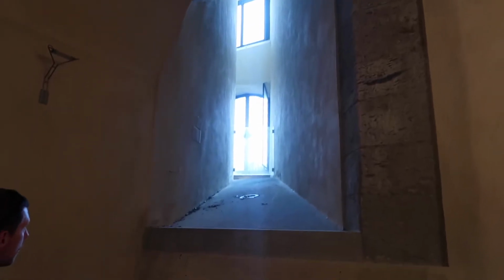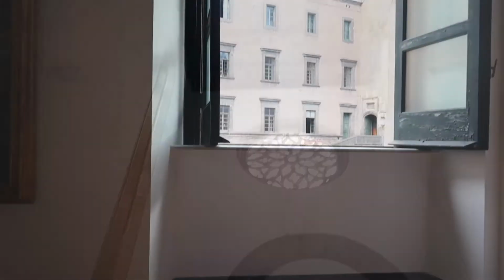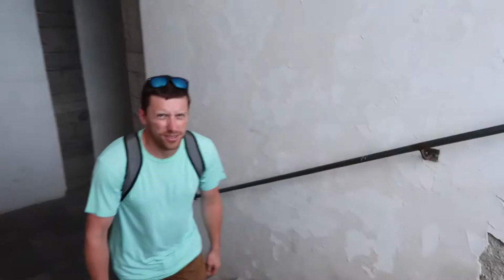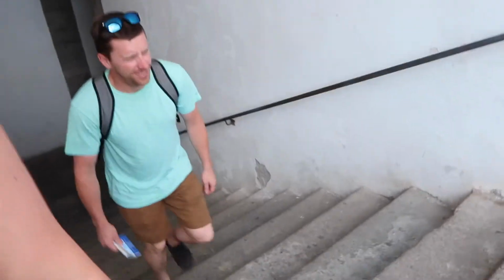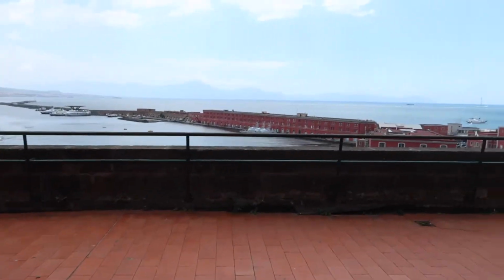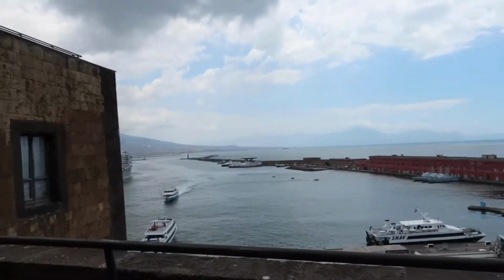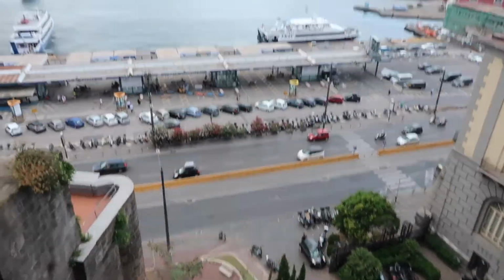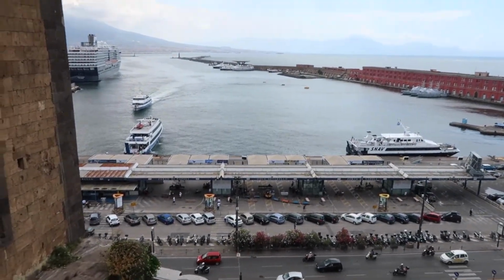I just love the architecture. Like, there's so many cool hallways and archways and, like, what is that? That is so cool. Just a way to let light in, I guess. This just looks like it goes right into the sky. The balcony. So the water of the ocean used to come right up to the edge of this castle, but they've built it out since then.